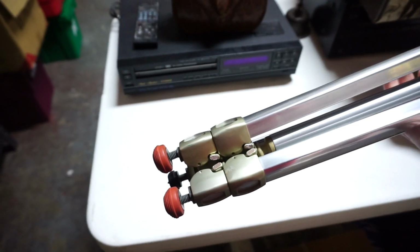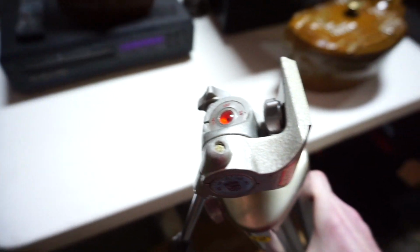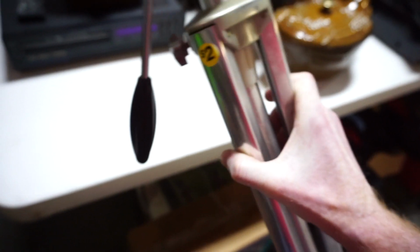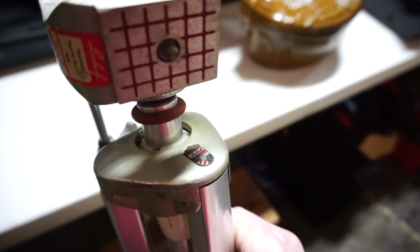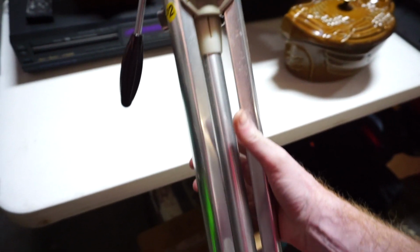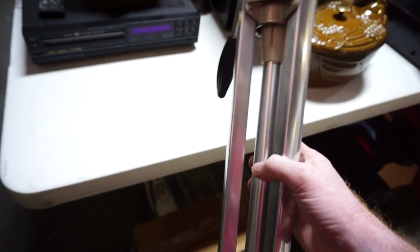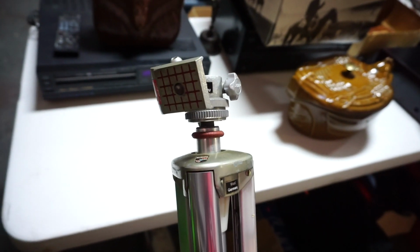But it's an aluminum tripod. It's in pretty good condition, surprisingly. It's got the level on the top. This tripod also has the crest right there for the name or the maker. I took a gamble on this. I didn't know the name brand. I definitely will remember that brand from now on. I took a gamble on it.